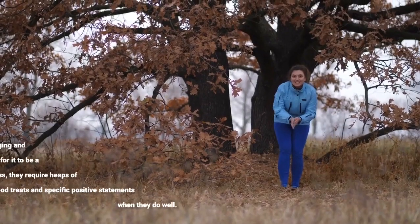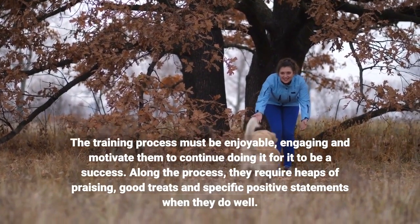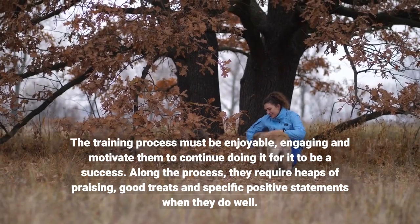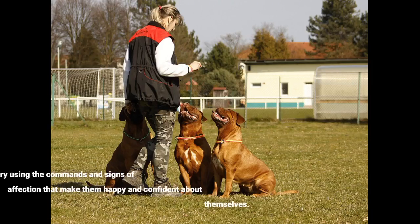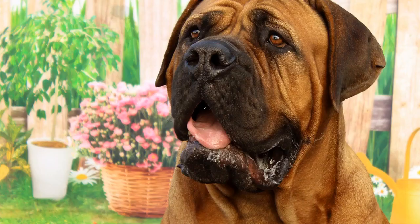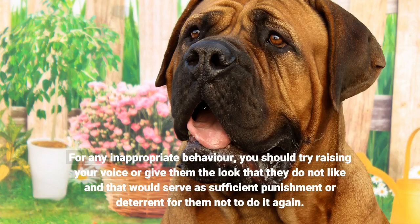The training process must be enjoyable, engaging and motivate them to continue doing it for it to be a success. Along the process, they require heaps of praising, good treats and specific positive statements when they do well. Make note of and try using the commands and signs of affection that make them happy and confident about themselves. For any inappropriate behavior, you should try raising your voice or give them the look that they do not like, and that would serve as sufficient punishment or deterrent for them not to do it again.